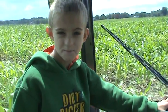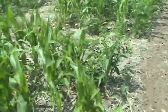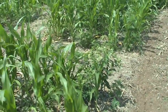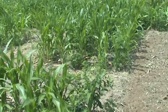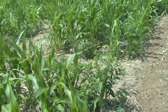Right, Brett? Yep, okay. So we're going to be going along, and you can kind of get a pan look over here of what the path looks like after the rototill goes by, and then a little bit of a shot over there through the stalks and the weeds of what it looks like beforehand. It's not perfect, but given the amount of time I have, and if we get a little bit of rainfall, it does even out, and we have some maintenance to do here.